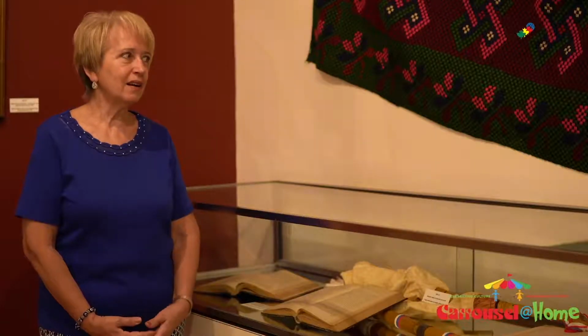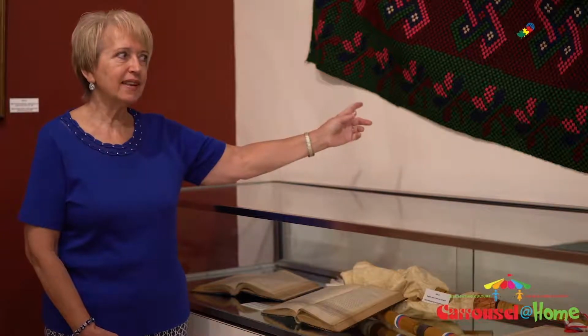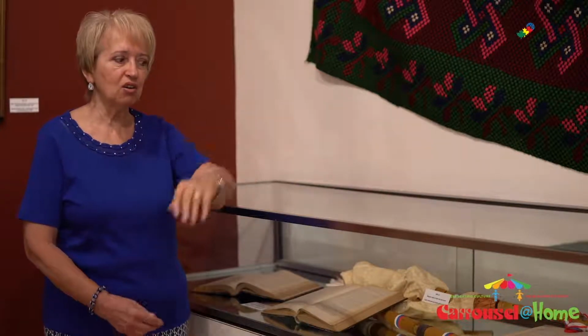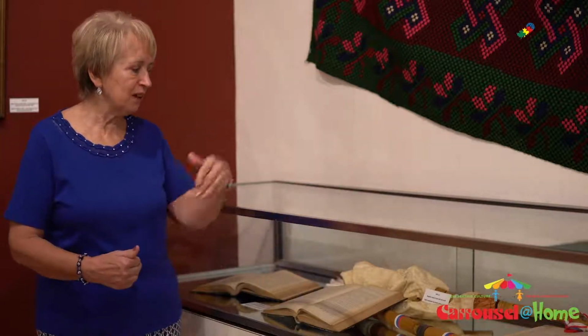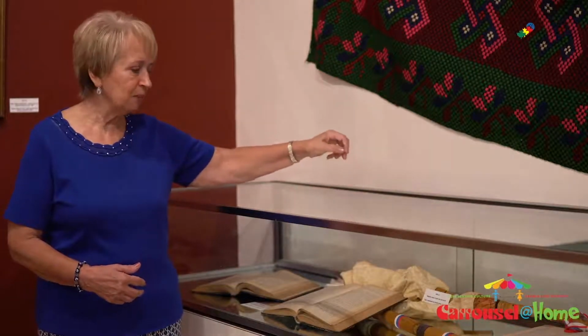On this side, we have a display of a woolen blanket, called a chilim. This one was made in 1920. It's handmade, hand-dyed wool, and we have a few of these in our collection. In here also we have traditional Serbian bagpipes, the bags made out of sheepskin.